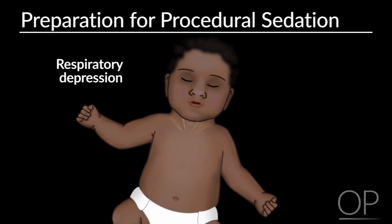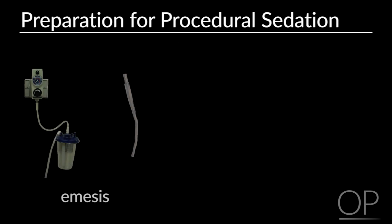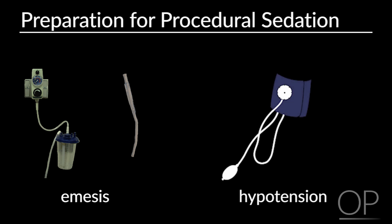The next thing that we're going to talk about is preparation for the procedural sedation. The main events that you are concerned about are respiratory depression, apnea, whether it's obstructive or central, and hypoxia. And we're going to talk about how to prepare for these events and, more importantly, how to avoid them. The other type of events that are important to prepare for are emesis and having something available for suction, as well as hypotension, although this is a relatively rare event in pediatric procedural sedation.